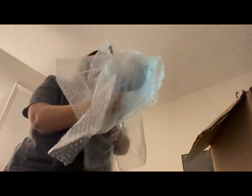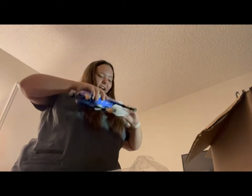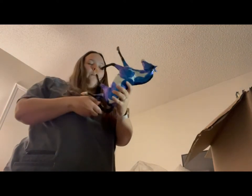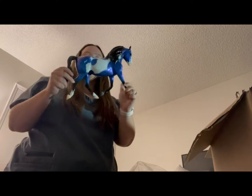Oh my god. Oh my gosh, this horse. Holy crap. Oh my gosh, he's so pretty. What the heck? Breyer, oh my gosh, so here he is, and he is absolutely beautiful. I am so happy to have this variation. Wow. I love him so much more than the roan or gray or whatever he was. He is so pretty. Oh my gosh, I'm so obsessed. I'm gonna put him there. We'll see what others I have in here.